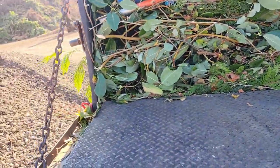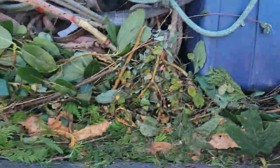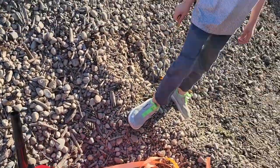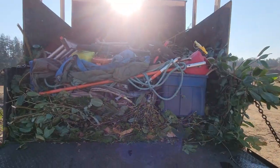We're here at the dump. Gonna let the Tommy gate down. Whoa, we got gas spilling. That's good for everything. Oh. We're gonna unload everything back in and dump it.